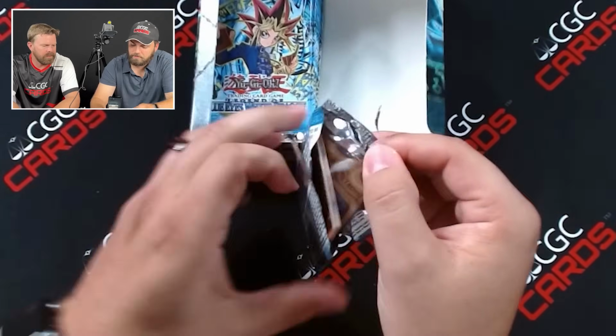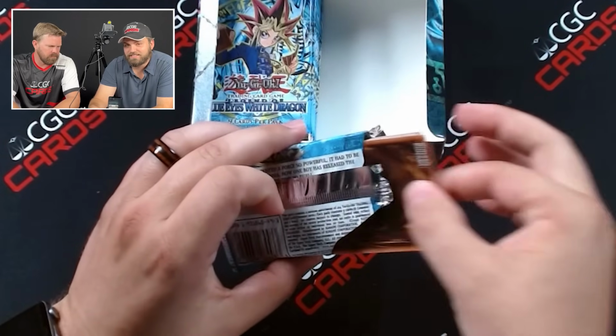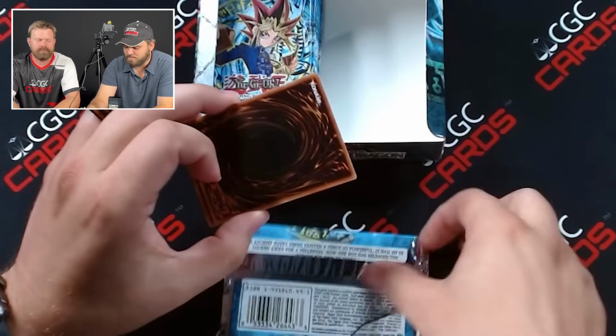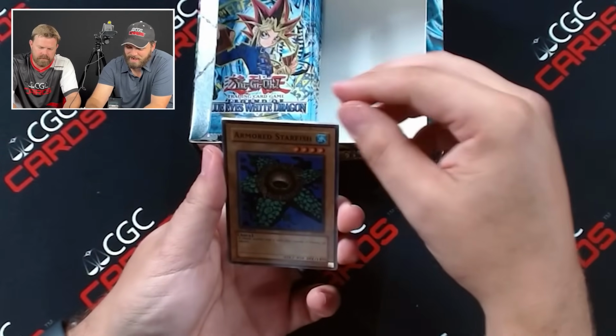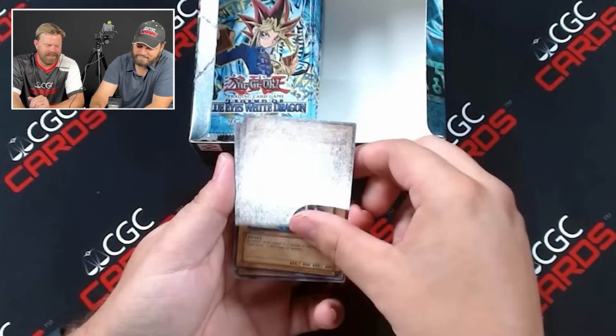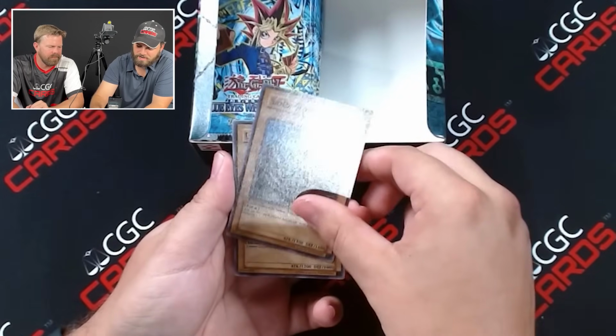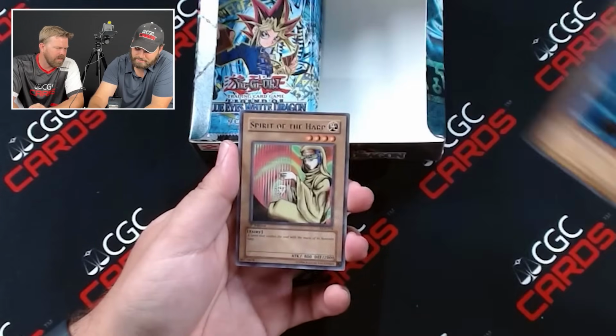Okay, get rid of that little piece for the studio. As I say when we're doing our live streams, guys, if it's hard to open, it means something's in there. That's right, it doesn't want to come out. Sealed Away Forever. Armored Starfish. Nice. Come on, baby. Metabats. Sandstone. Nice. Lesser Dragon. Spirit of the Heart.